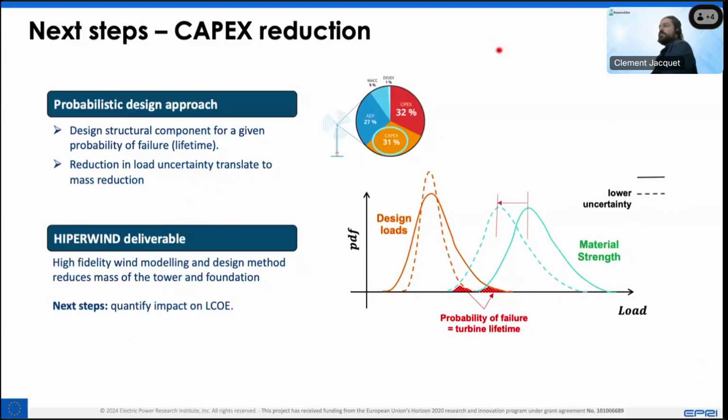But also in terms of next steps, Hyperwind is not just about this OEM planning and optimization. So I just want to highlight what the rest of the team has also worked on and what we are also going to factor into that LCOE. We mentioned the reduction on the OPEX, but there is also a reduction on the CAPEX, because a significant part of the project is about getting smarter at designing the turbines by introducing probabilistic design.